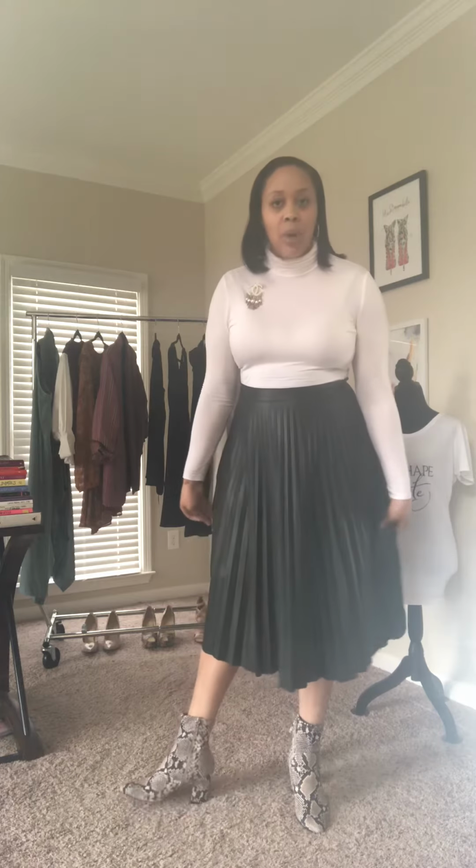So today I am wearing a beige turtleneck, a hunter green pleated midi skirt with some snakeskin booties. So I want to get right into today's look. Today's look, I was heading to a luncheon, so definitely wanted to make sure that I dressed the part, right?